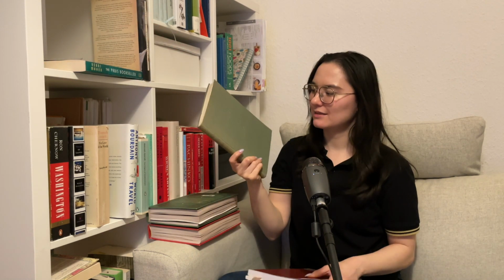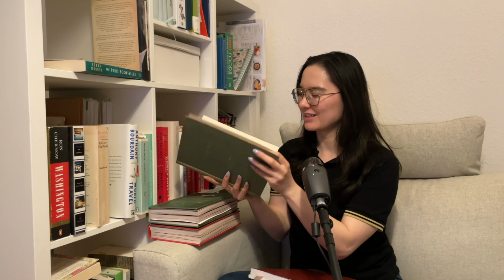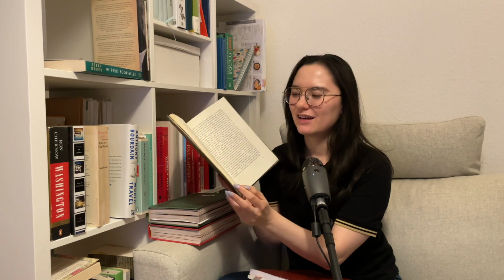Here, a couple of classics. Bambi. Look at this, a very beautiful edition of Bambi. I tried to read it in German. I think I announced it in one of my TBRs. Haven't had a chance to finish it, unfortunately, because apparently the language is quite difficult for me to understand.